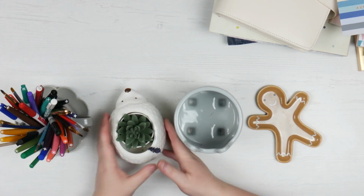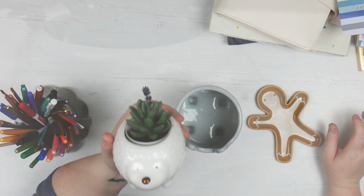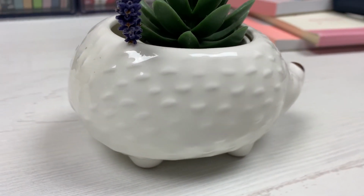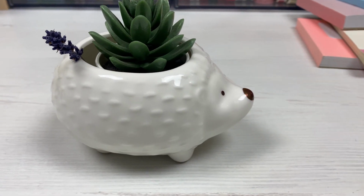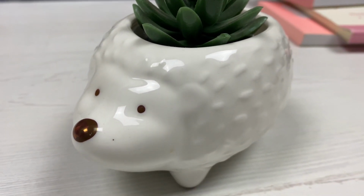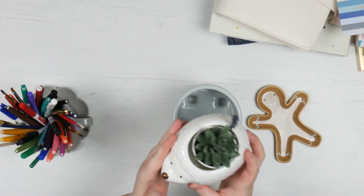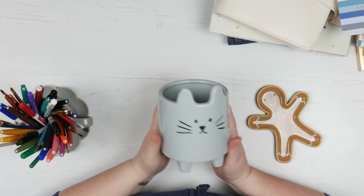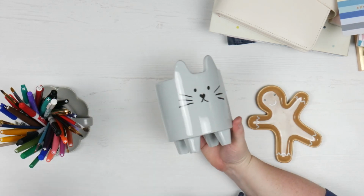I love this one because it's cute. Simple as that. And it lives on my cupboard. And it's probably not being used to the best of its ability considering it just holds a little plastic plant. But it's just so damn cute. I love the little porcupine. He's just adorable. But this one probably is slightly more my favourite, if I'm being honest. I should not have included that one.